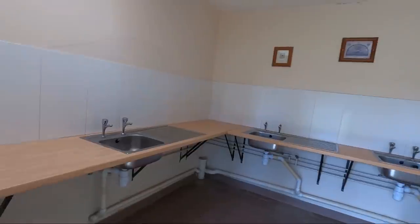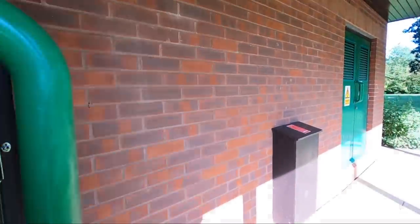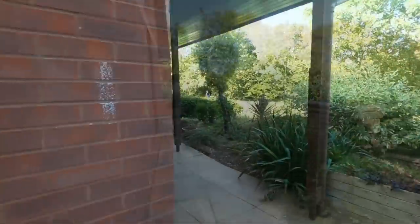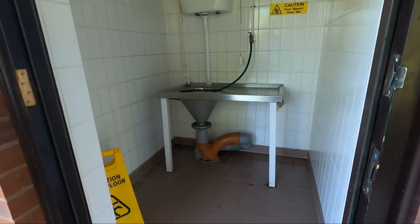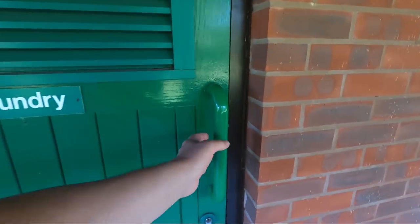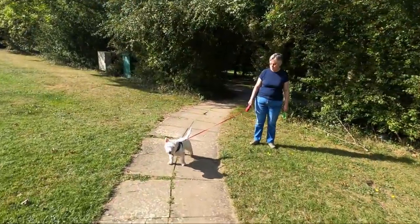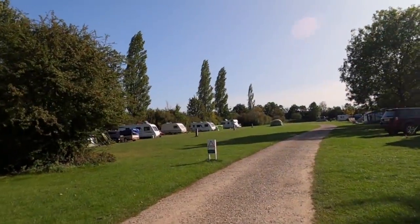Dishwashing facilities as well. That's very nice, isn't it? The laundry is locked. Back to the dog walk then. Yeah, so this is the back of the campsite.